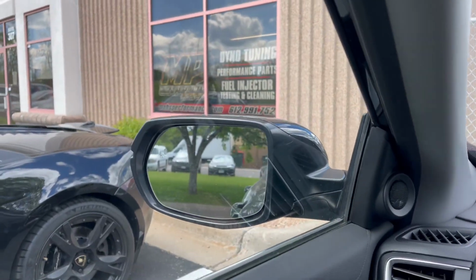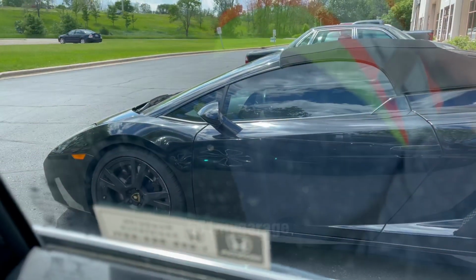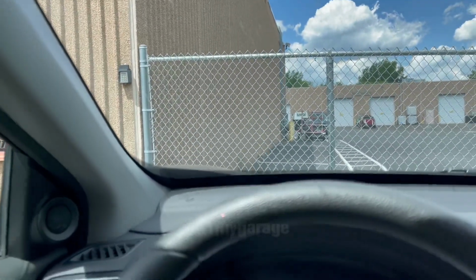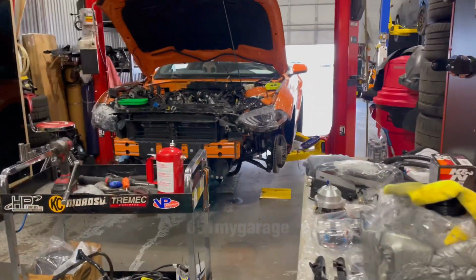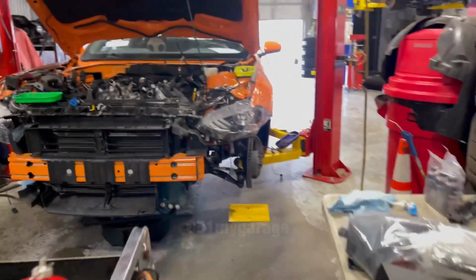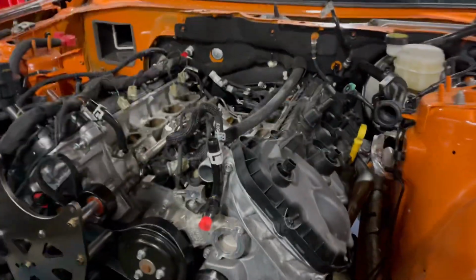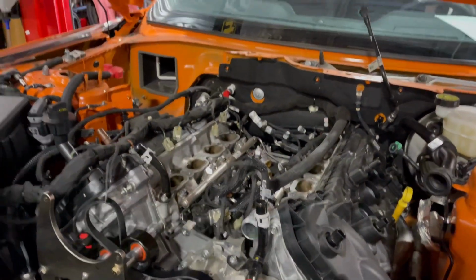So this one's gonna be done by Moe's, and look what I see. I see a Lambo. Oh my goodness, I wonder what it's doing here. So let's go check out the progress of the Mustang, and let's just see what's up. Oh, look what I see. The Mustang is apart. Let me guess. Oh, that's how it looks. Nice, that's so sick. Very nice.